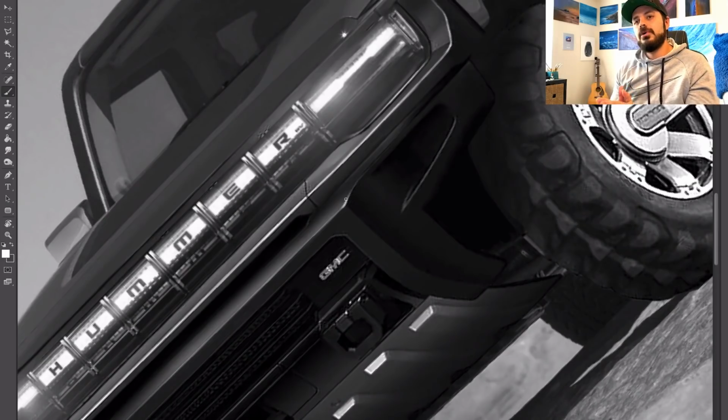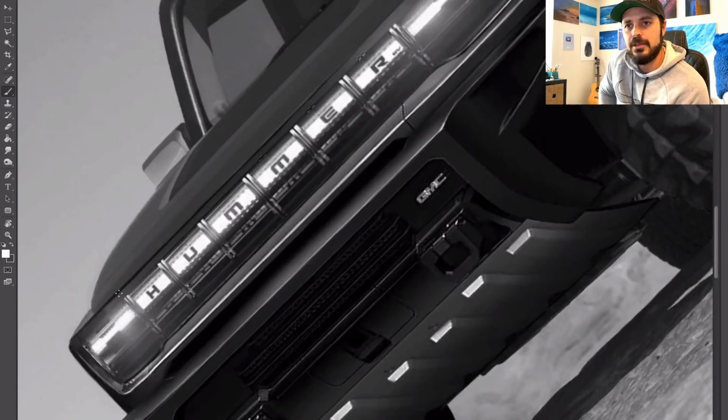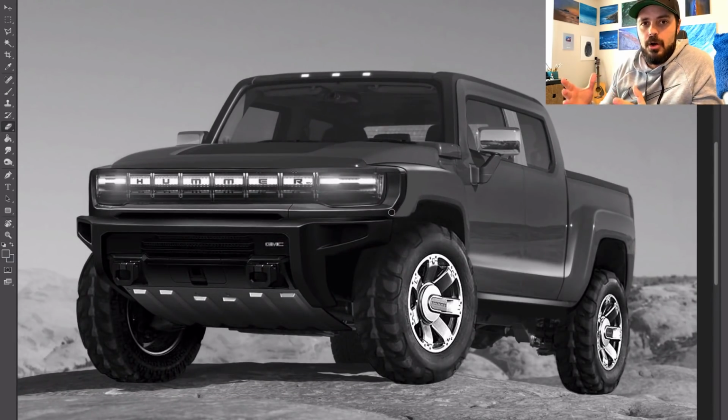The 2022 Hummer is supposed to be revealed on May 20th of this year. I don't think there will be a lot more details about the styling and design of the car until then, unless we experience a leak of a Bronco magnitude. So let's talk about this design that we're doing right here.